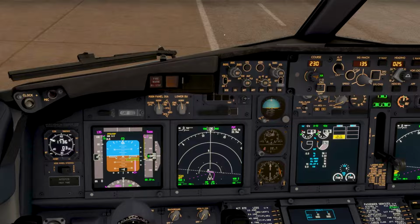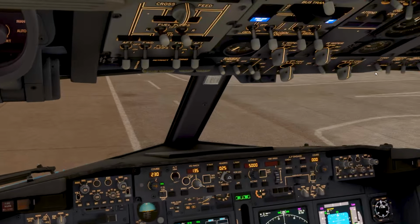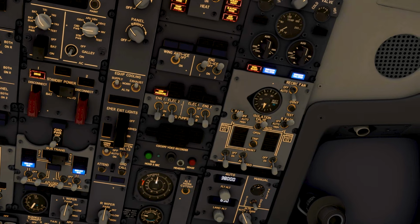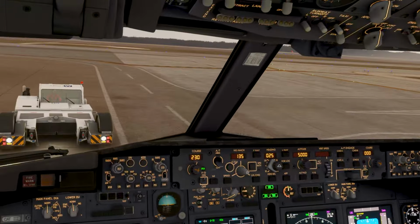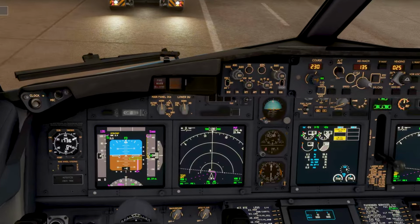Whenever the seatbelt sign is illuminated, keep your seatbelt fastened whenever you are seated. In the event of a loss of cabin pressure, oxygen masks will drop from the overhead compartments. Pull the mask down firmly to start the flow of oxygen and cover your nose and mouth. Secure your mask before assisting others.